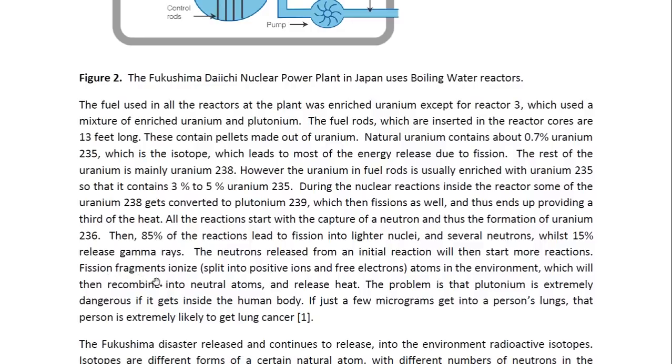uranium-236 fissions, or some of it fissions, about 85% fissions into lighter fragments. And these fragments interact with atoms in the environment and ionize them, which means they get turned into positive ions and free electrons. And these then recombine into neutral atoms, which leads to the release of heat.